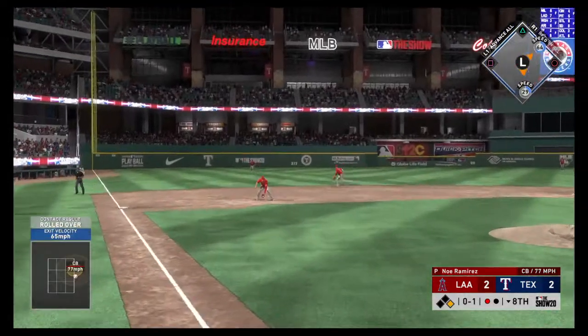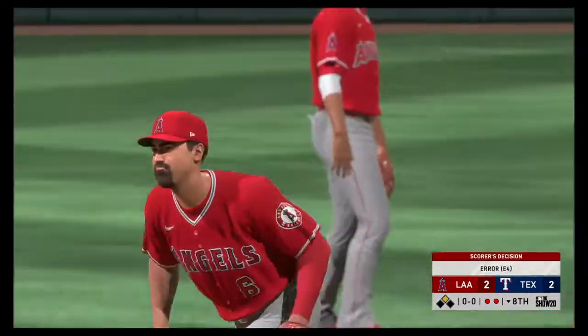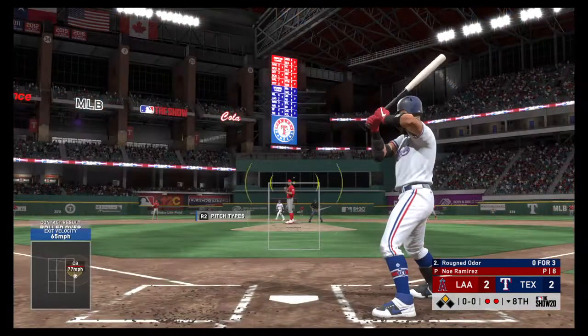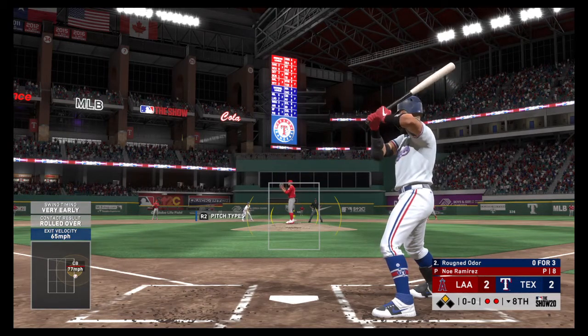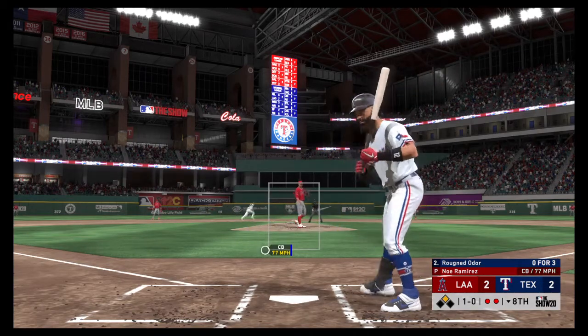Oh, this is hit to third. Will it be 2? To second for 1. Back to first, but it's right by him. And now, oh, this ball's going to wind up out of play. And a big mistake there. So here's the left-handed bat of Rougned Odor. It's been a rough go of things at the plate for him so far, but his guys are looking for him to change that right here.